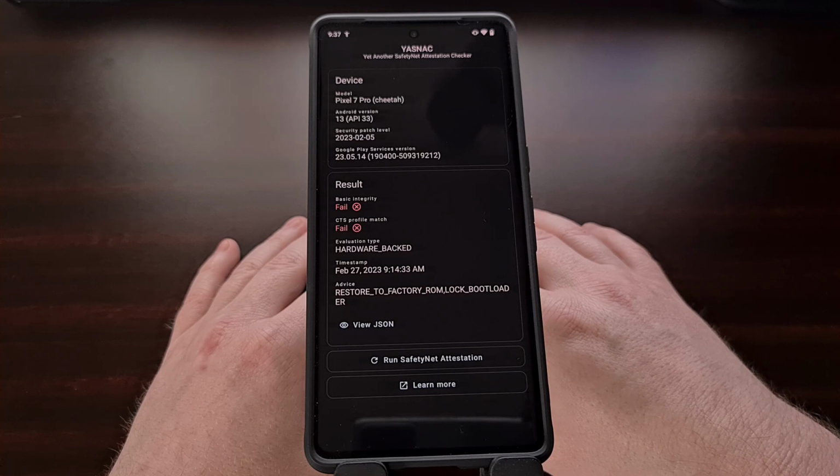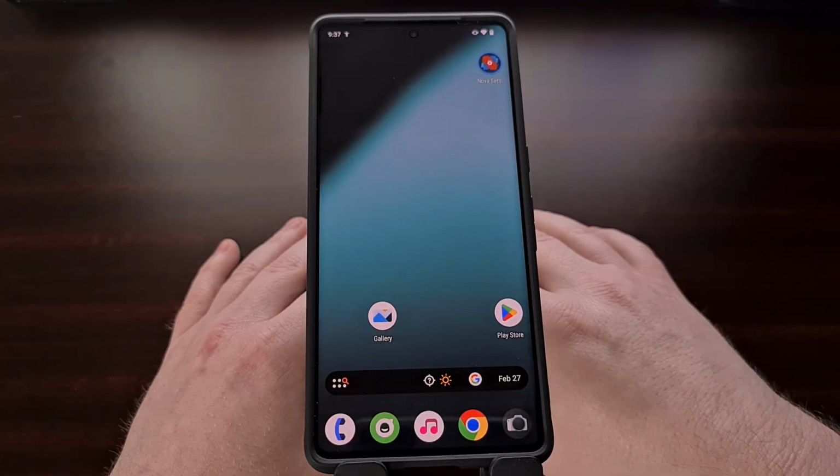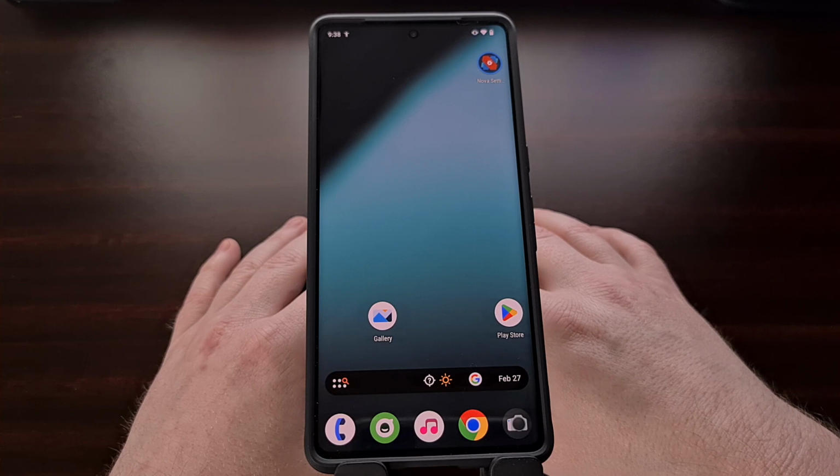But the Netflix application itself does not check if the device passes SafetyNet. This block is happening from the Google Play Store itself. Thankfully, we can easily get this app installed and working on your Lineage OS smartphone or tablet by simply sideloading the APK manually.